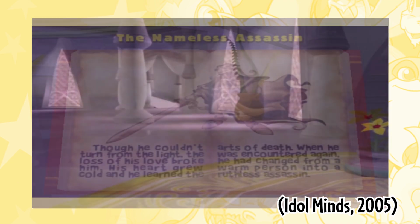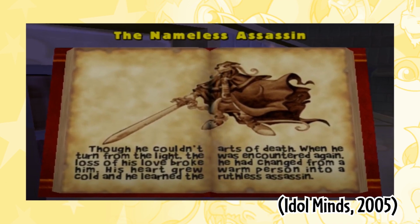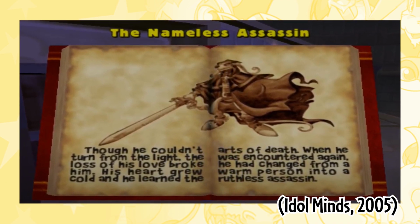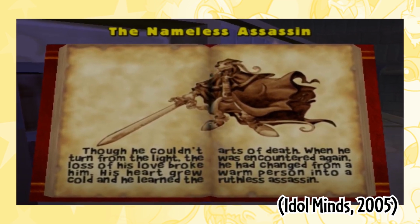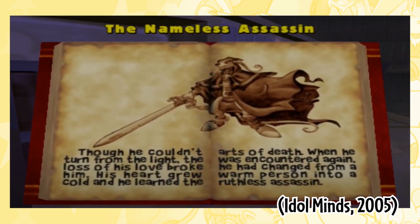that the one thing that could turn him from the light was the loss of his love. Someone to whom he was so devoted that in losing them he also lost himself, becoming a shadow of the warm and caring person he once was.